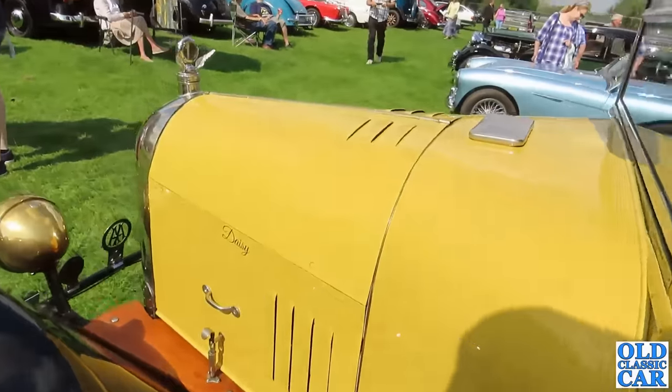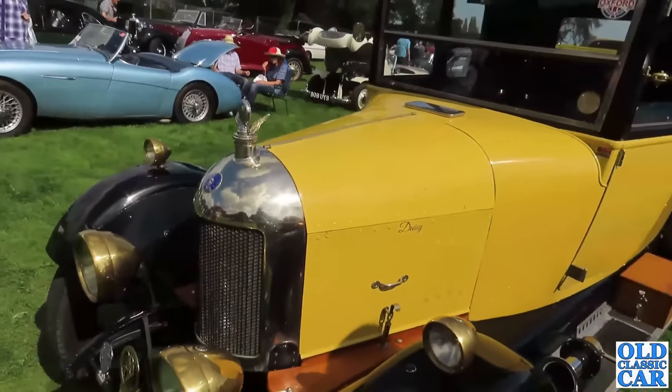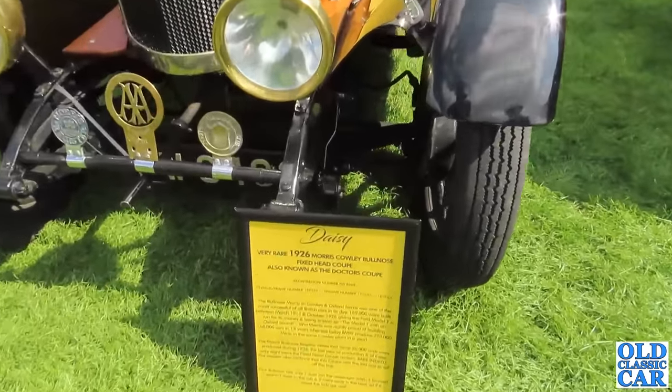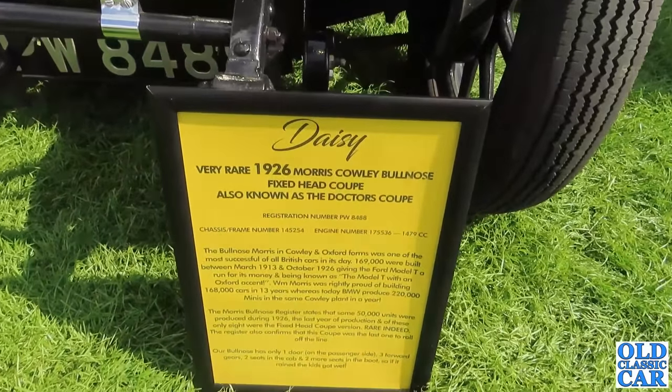What a bonny little car, very cheerful colour. Oh, it's yellow, so of course we approve of that. 1926 Morris Cowley Bullnose Fixed Head Coupe, also known as the Doctor's Coupe.